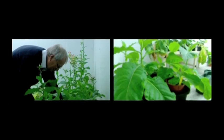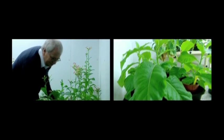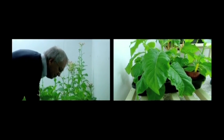We use tobacco for this work because it's a model plant for the plant tissue culture procedures. It works very well for these methods we have to employ. But in addition to that, it's obviously a plant which produces a lot of leaf material, which is where we're producing the protein of interest.